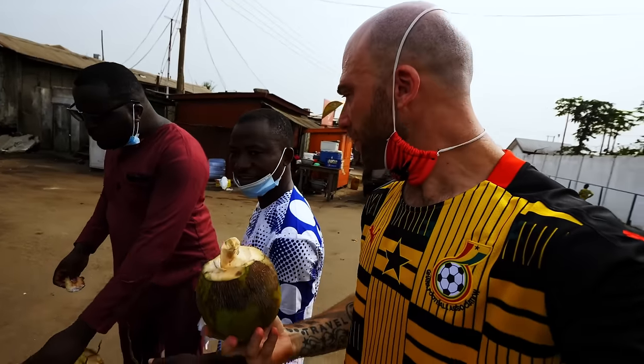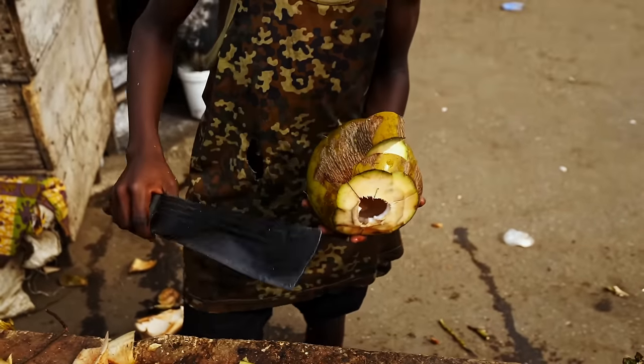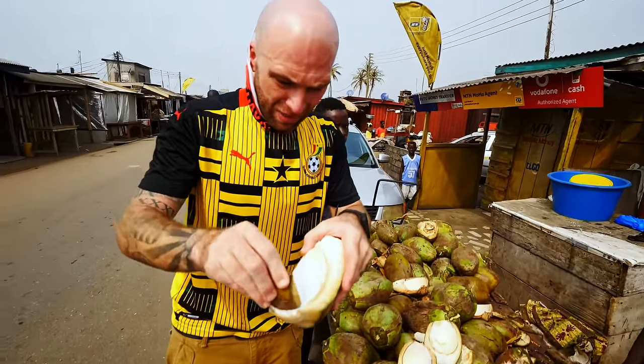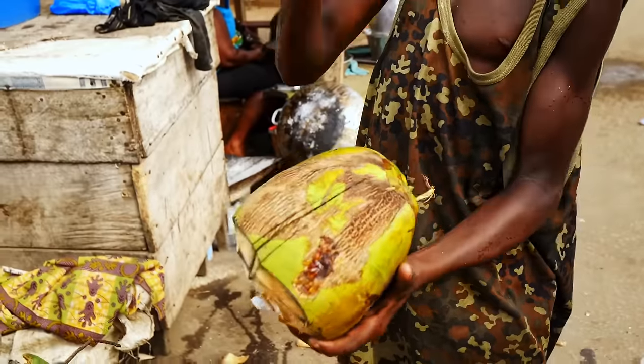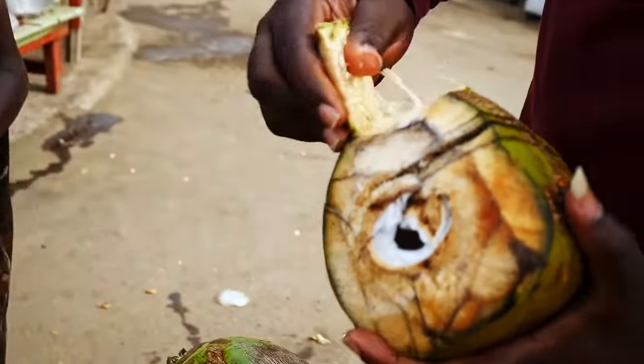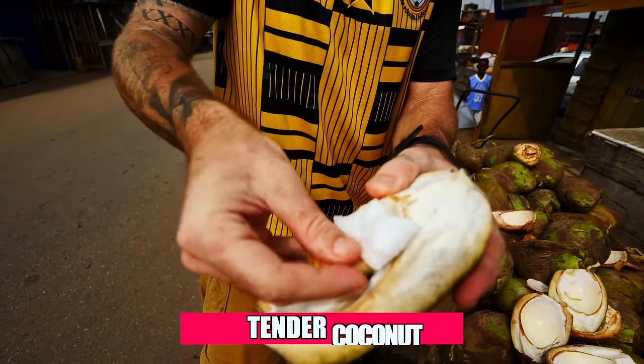This is so good for you? Yes. Wow. The best part is the tender part, right? Yeah. Here we go. So I'm just gonna get a piece. Obviously they cut a piece of the coconut to eat, so you can use it as a spoon. And this is it. So the flesh, like that.